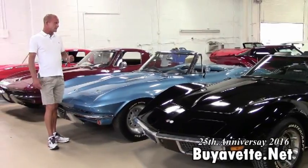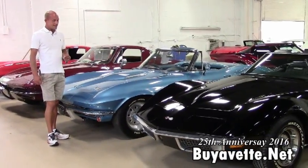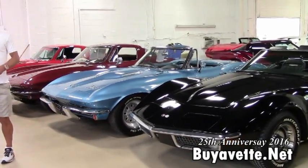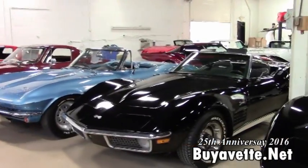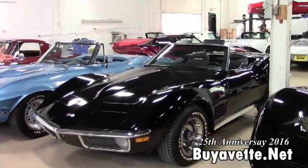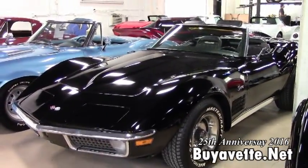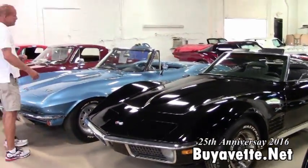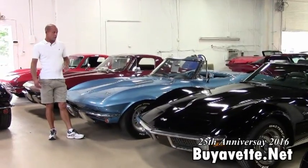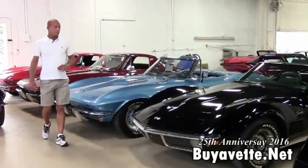Like for example, this black chrome bumper car, I've got this car priced at $28,900. It's got a brand new crate engine in it. We put about, I think, $10,000 in engine, transmission, various other parts in this car. So we've put a lot of money in this car. The paint's a little shaky. She could use paint, but know that the engine and everything else that really counts, the most important stuff, has been done. At $28,900, tremendous value on a chrome bumper car.